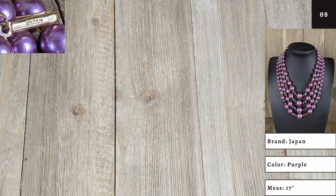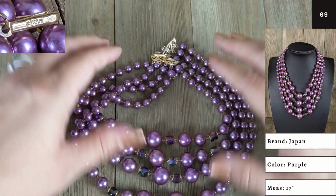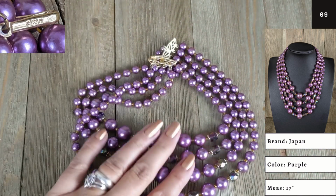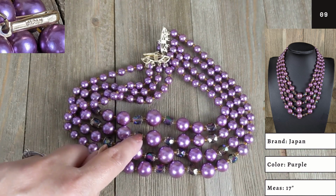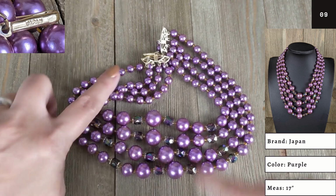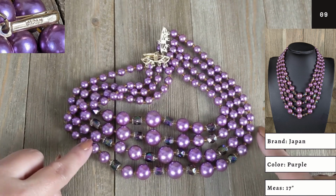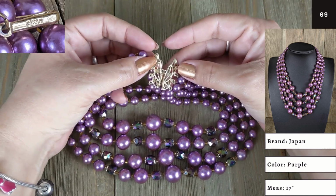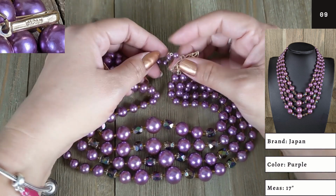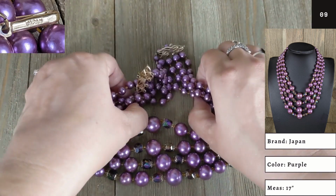Oh wow. So this next piece is a vintage multi-strand necklace. It is beautiful. Now it is from Japan, and it does say Japan on the hook here, and I will put a picture up there so that way you can see it up close. It does have the AB faceted beads here, and it is a graduated beads, and in between each one there's like a C bead, and this is so beautiful. Oh, I love it. And these are, what are these? They're like almost like butterfly wings, and it's got the extender on there, and I will put the measurements down in the right hand corner, but there's no peeling on this at all.